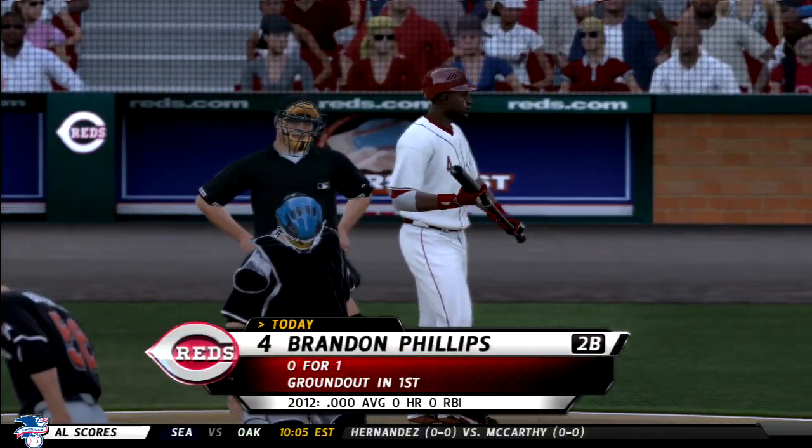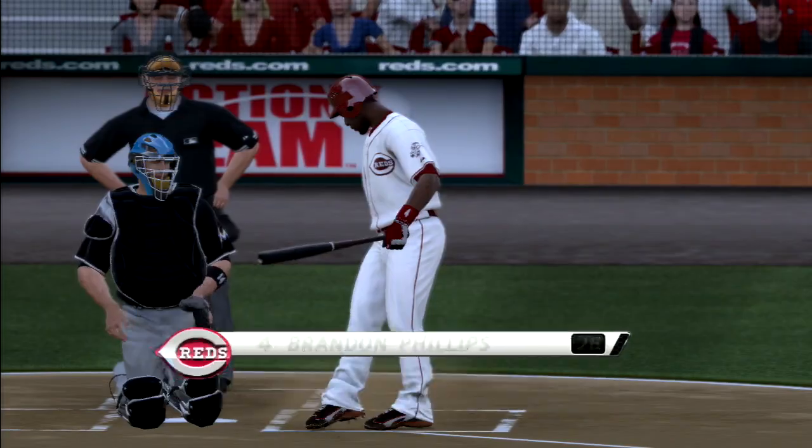So 1 gone now in the Cincinnati third. And stepping in, the second baseman, Brandon Phillips.